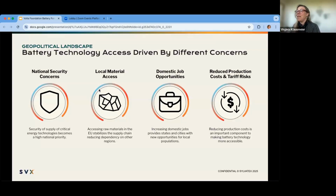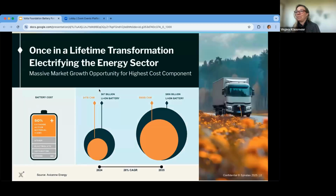And then you have other elements to really have reduced and/or better cost structures and reduced tariff risks. So these are key themes that are consistent in the market that sometimes are in conflict with each other, but nonetheless, very dynamic.